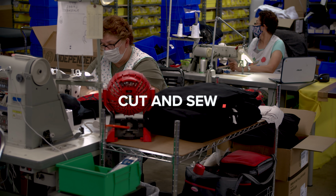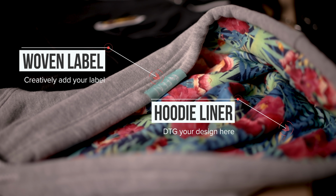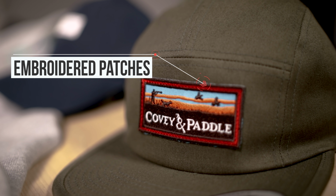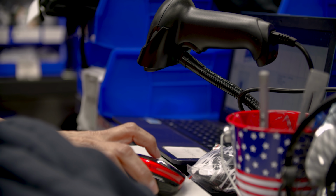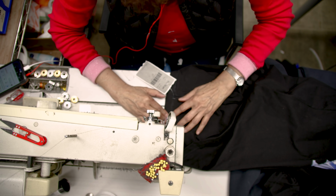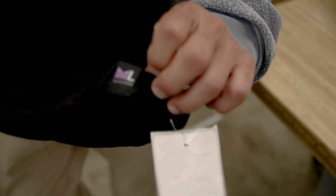Yep. Here you can see that we do a lot of different additions, as we already talked about a little bit. You can do a hem label, you can do a private label, you could combine the labeling options. So everything will get sewn on here. You can see every station has computers. We're all paperless here, so we just scan it. We see exactly the location as you as a customer have picked, and we go from there. We just sew it on.